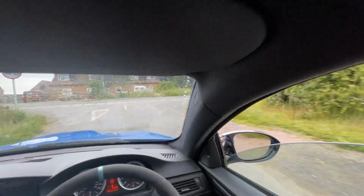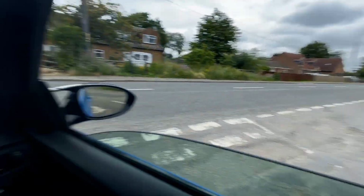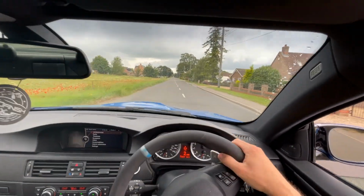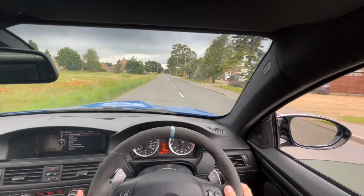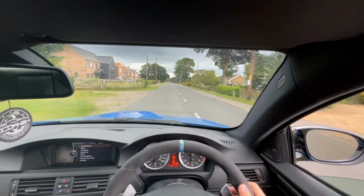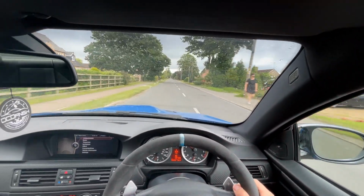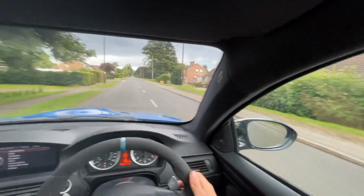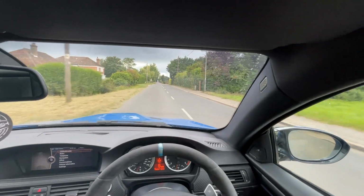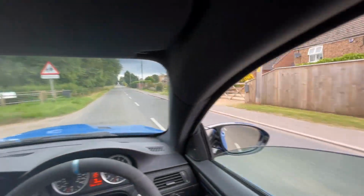Listen to the downshifts, they're the best. Just give her a little. I can't give her too much. She's not up to temperature yet. I'm pretty sure it's had the GTS mod as well for the gearbox. The gear changes seem super quick. The downshifts. See if we give you a downshift. Listen.